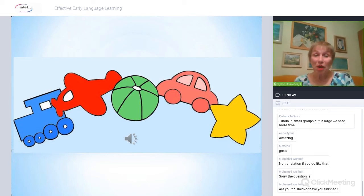My blue train, my red plane, my green ball, my pink car, my yellow star.